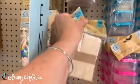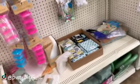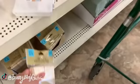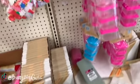I should get these for Gator. These are getting harder to find now. Oh, there's more. I could get him more. He would be so happy. I think he really likes it when I find the big ones, and I haven't seen the big ones lately.